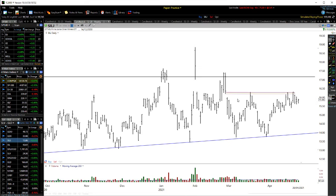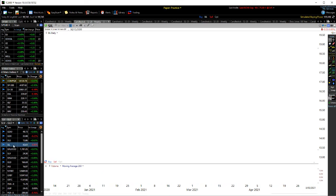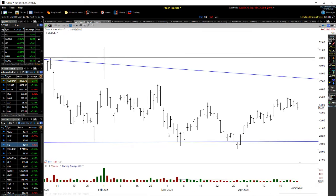SIL, bit of a nothing day as well when it comes to the SIL. We do have that sort of resistance around the 1650 for SILJ and the SIL. Once again, we're still just stuck in this overall sideways range. No one's really in control. We're not making lower highs or higher lows, we're just in the sideways range through there. So that's what we're seeing, guys, overall, when it comes to the silver miners and stuff like that.